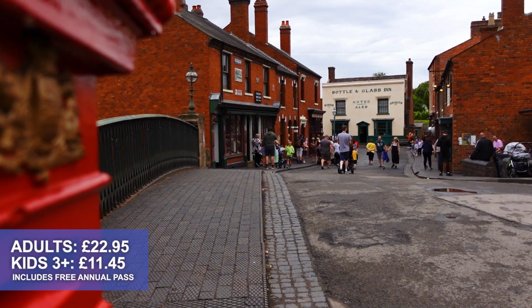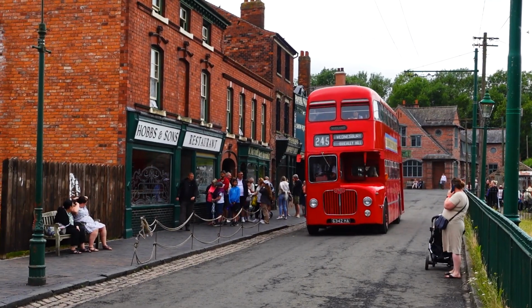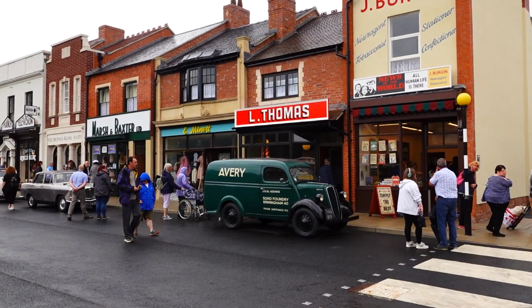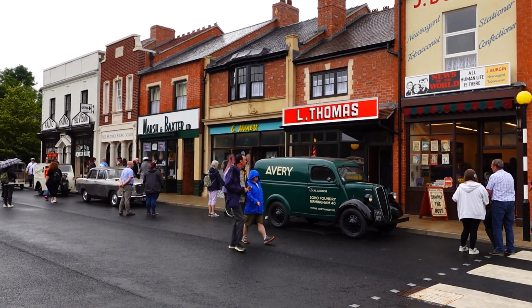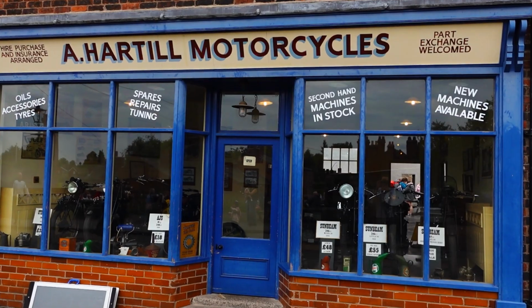And today we are at the Black Country Museum. We have been here before and we'll put a link to that video down below. But the reason we're here is because they've got a new 1940s to 1960s street. So the vast majority of Black Country Museum was kind of set in the 1920s, 1930s. So this is a slightly different era with different shops and more to explore.